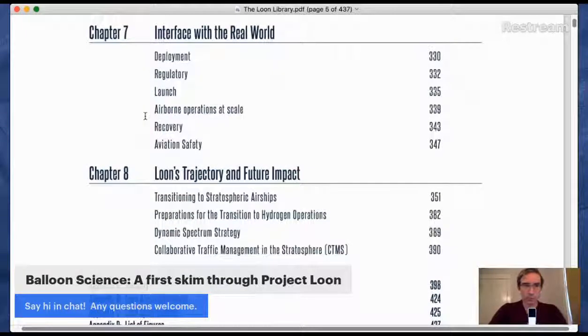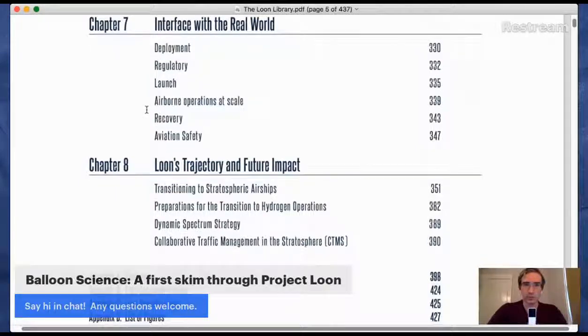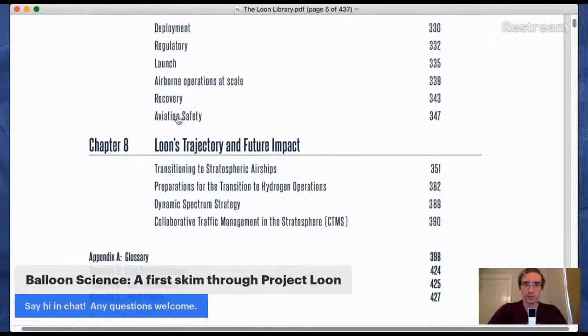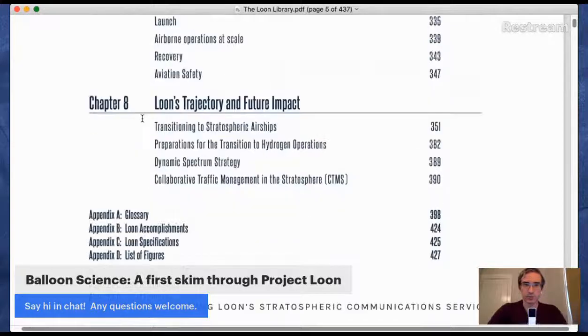So the more interesting of these topics we'll actually dive into in future streams in detail. We'll pick some. Airborne operations at scale. That'll be very useful for future fleet projects. I like the title, Interface with the Real World. Aviation safety, always important.